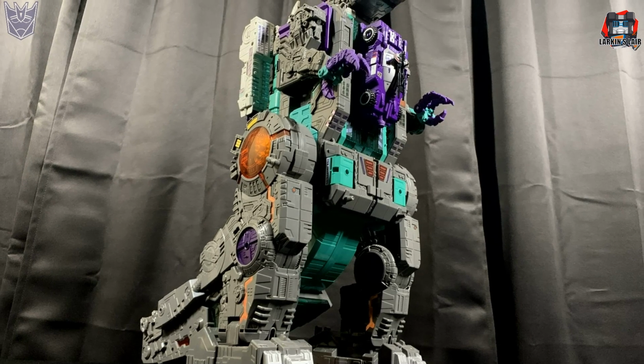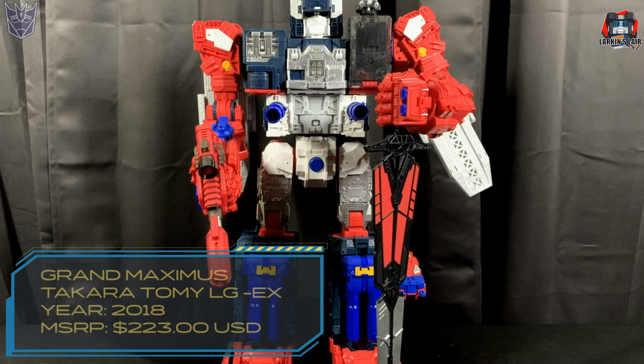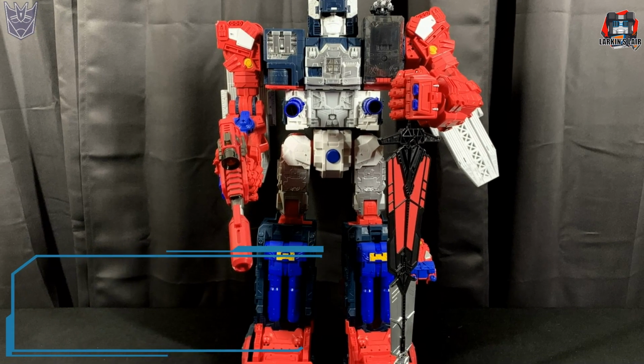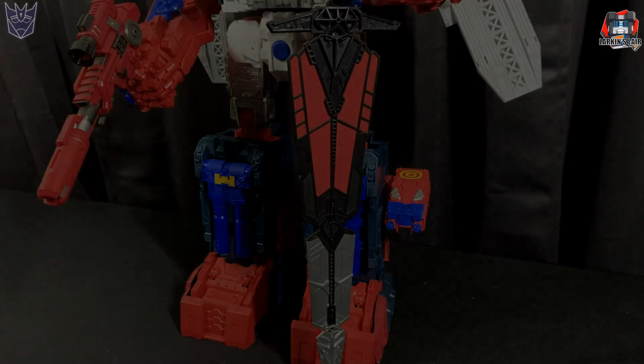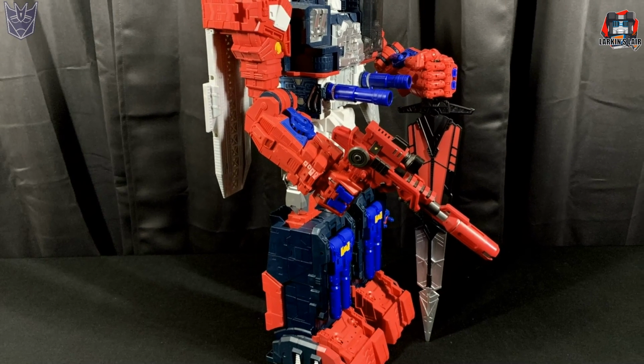Which brings us to 2018 and the first and so far the only Titan class repaint, Grand Maximus. Now, Grand Maximus was a Takara Tomy Mall exclusive made available for pre-order from October 11th to November 2nd, 2017, and a minimum of 2,000 pre-orders was required to get this figure made.